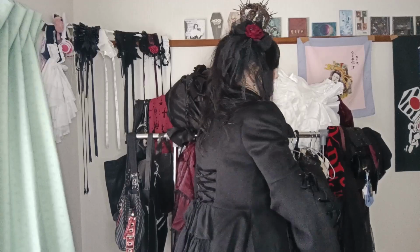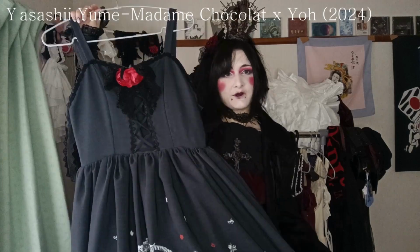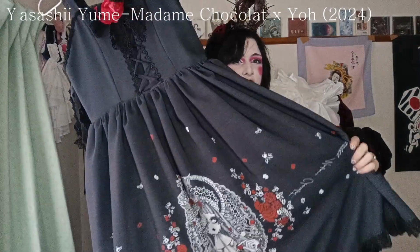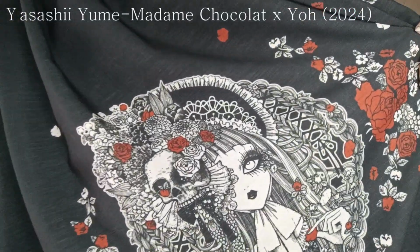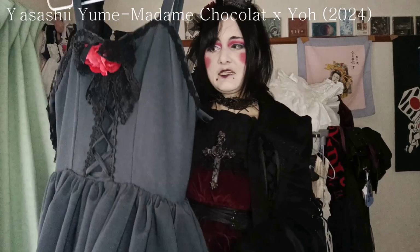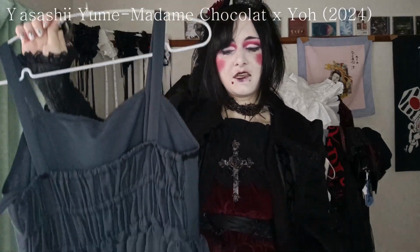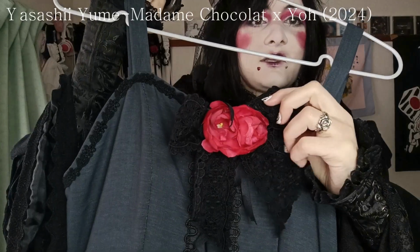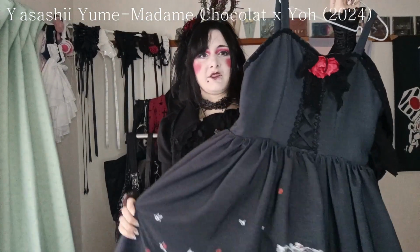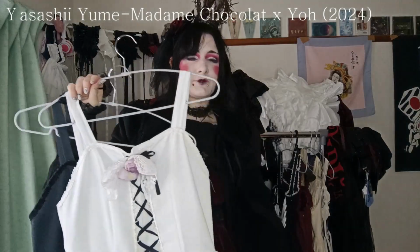It's so pretty. Now I'm going to show you a special piece that I received at the end of 2024. It's a special collaboration between Madame Chocolat, a Spanish Harajuku fashion brand, and Yo, the illustrator of Yo's Monochrome World. So this is the print. It's so pretty and I adore his work, but most of the time when he has dresses, they're too small for my chest. So these ones having two sizes, I had to jump on it. It also has a detachable bow, and it came in black and red and also white and purple, so I had to get both.